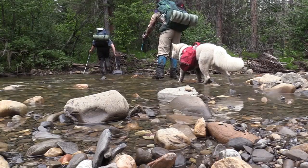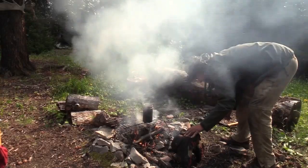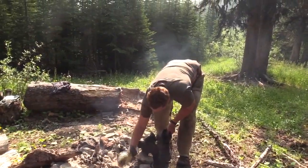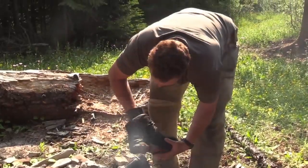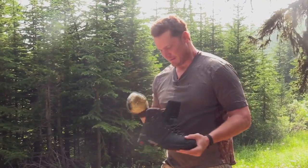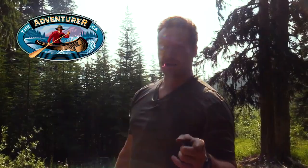So I'm trying to dry my boots out. A good thing to do is take the insoles out and dry them out, but it's definitely very hard to dry near the toe of the boot. One thing I like to do is get some hot rocks. I just shove those in the fire and then shove those right into the toe of my boot. Wet feet day after day wreaks havoc on your feet, that's for sure. Hot rocks in the toes of your boot, get some dry.